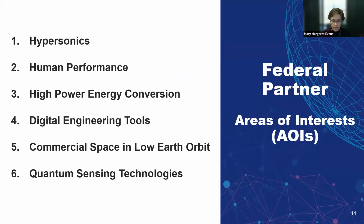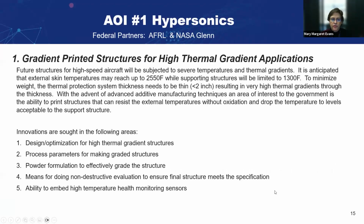All right, now we come to the part I know many of you are really interested in. We are going to go through each of the AOIs, or areas of interest, and I'm going to ask the federal partners that we have to speak for about 3 minutes or so in their particular area of interest. I'd ask that people hold their questions until after we've had a chance to go through and describe each of these areas. We have saved time at the end for both questions on the AOIs as well as the whole proposal process itself. So with that, let's turn to the first AOI on hypersonics.